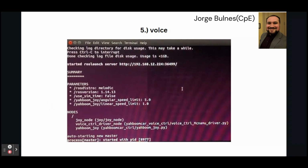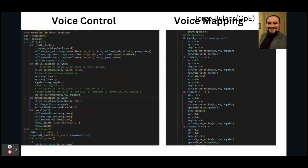So for the voice recognition, we have managed to establish a connection with ROS and with our Python files. We managed to translate the words that we want into text so the program can recognize what we want to do, which is move forward, backwards, left, right, and stop. Also to increase speed and to decrease speed. How did we manage this? I'm going to address that in the next slides.